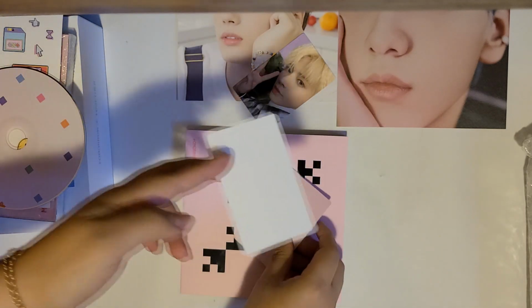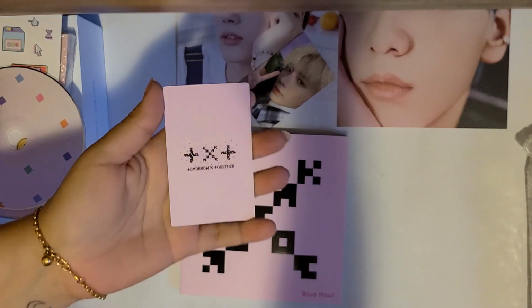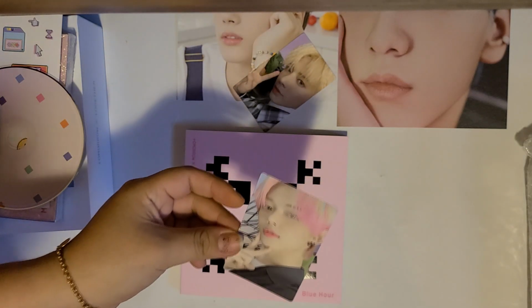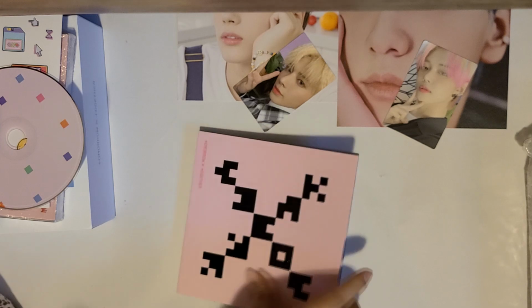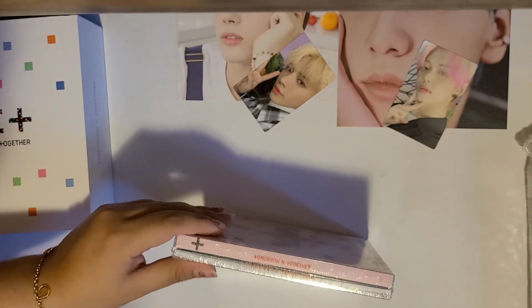So this is the Weverse code. For the photocard, I got 1, 2. Oh, Yeonjuni, yay! So I got Yeonjuni. So this album, I do not have to trade anything for it, so that's great. Okay, now let me open the other version. Okay, so I have the last version for this one.